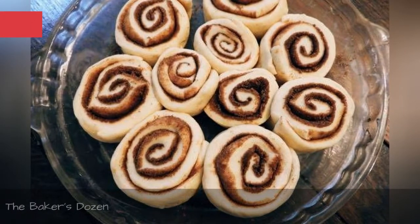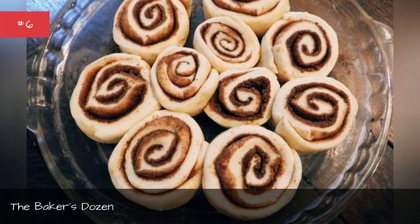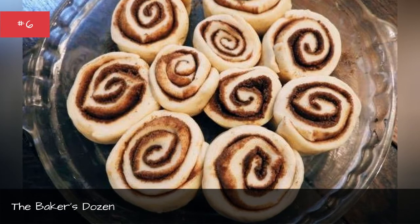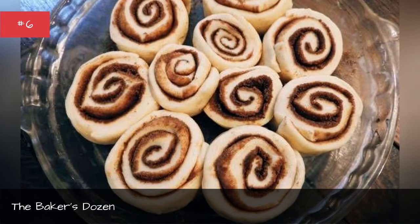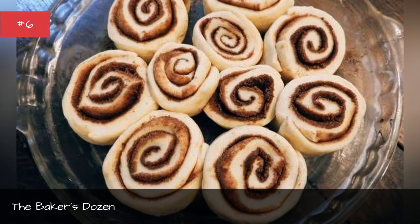The Baker's Dozen. With the Baker's Dozen you'll get a delicious recipe every month and all the ingredients and tools you need to make it. After your 12th box, you even get a 13th for free.